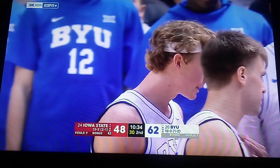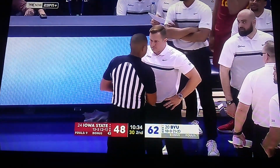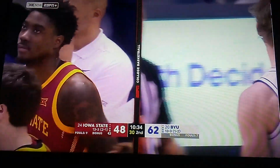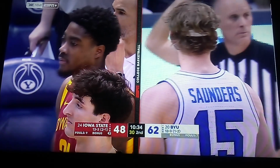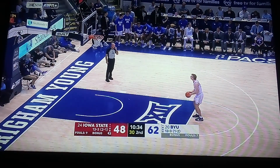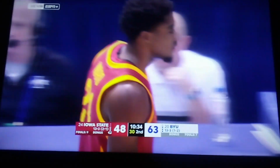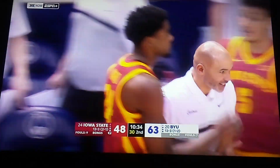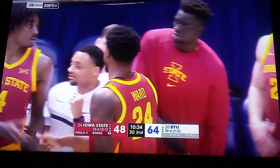TJ Otzelberger getting an explanation. Saunders was on the wrong end of that last collision. And now the explanation of a flagrant 2, which is an ejection. Man, I think good officiating. Keith Kimball, TJ Otzelberger wanted the explanation, spent the time to explain it to him. In fact, he pointed over to the direction of the scorer's table on the monitor. Essentially, I think he was telling TJ it was a pretty easy one to navigate through. And that's a big loss.